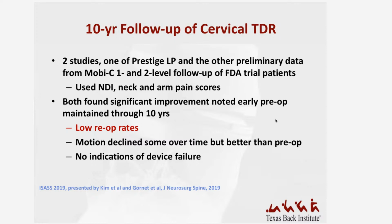And in the Prestige LP, which is a currently used disc, as well as the Mobi-C, both found significant improvement in early pre-op maintained through 10 years and lower reoperation rates compared to their fusion cohorts.